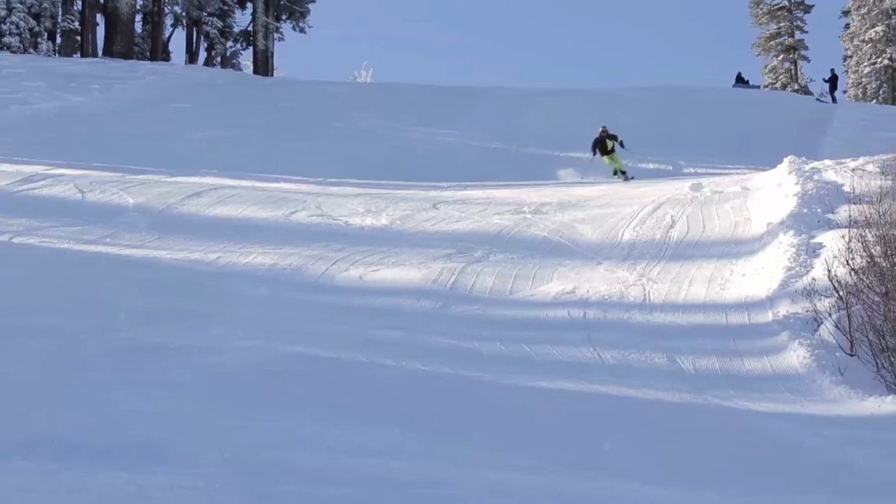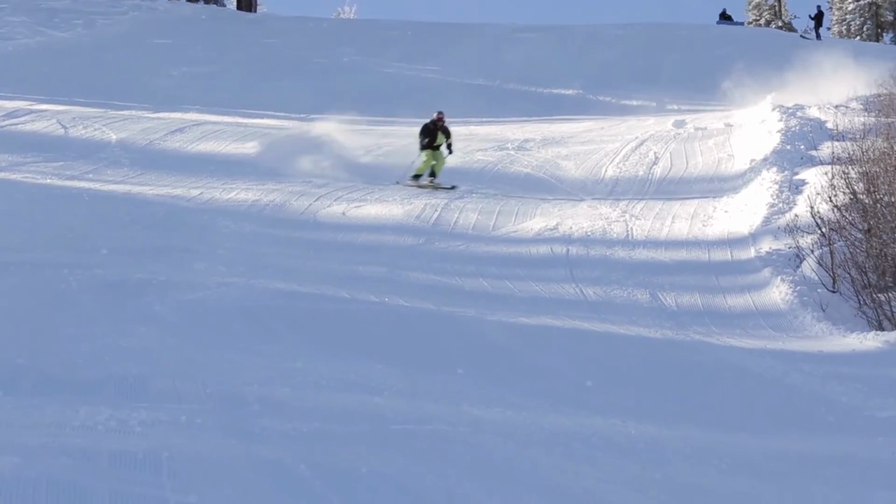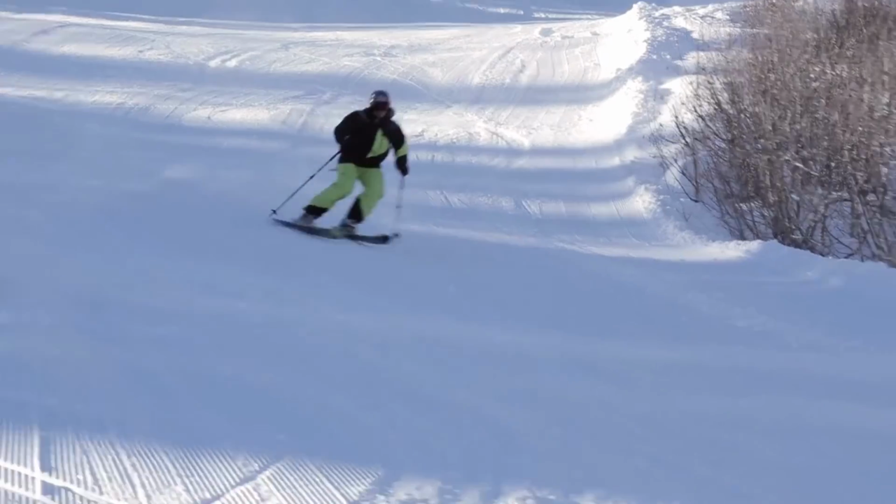Going through these exercises, you're going to have more of a natural rhythm, a natural flow to your skiing. And with NASTC, that's what our program's about. It's a total immersion program.